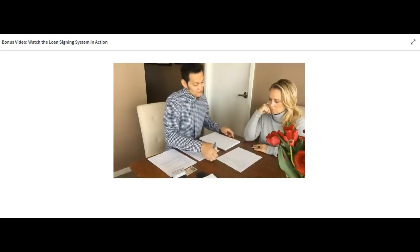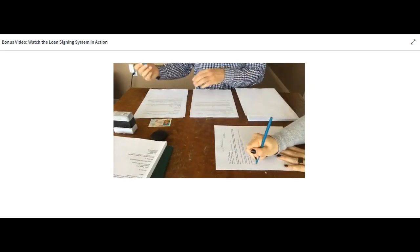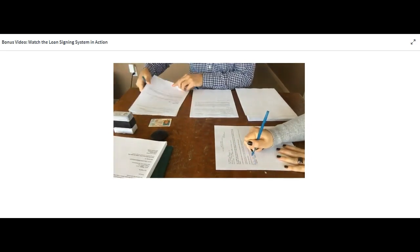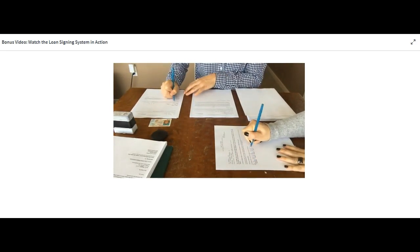This says if you miss any payments, it will negatively affect your credit. Mm-hmm. Full signature here, date for me, date legibly, please. I can tell you're getting sloppy here. Yeah.